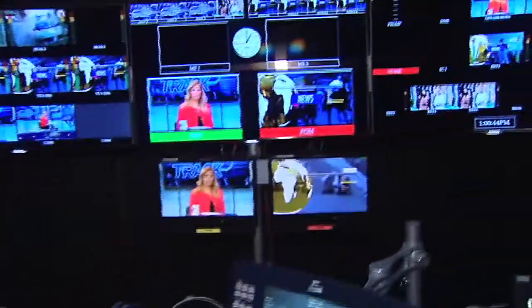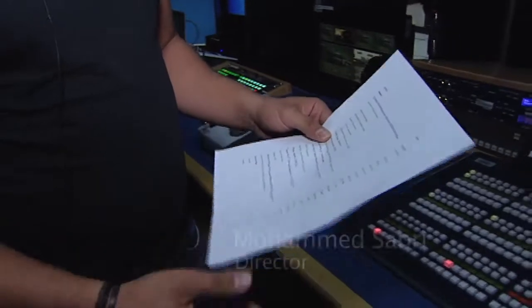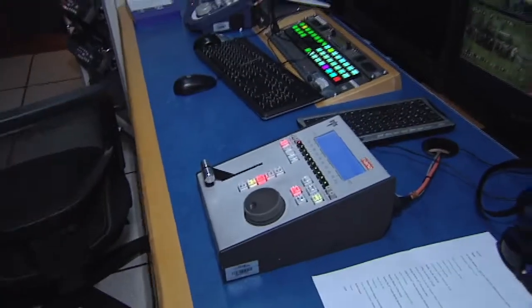I'm the director of On Track, and this is the running order I get from the producer. I check it all out. When I come to the studio, I check my cameras, the lighting, the materials will be in tape. We record them in this machine. It's the EVS machine. And of course, there's the EVS operator helping me here.